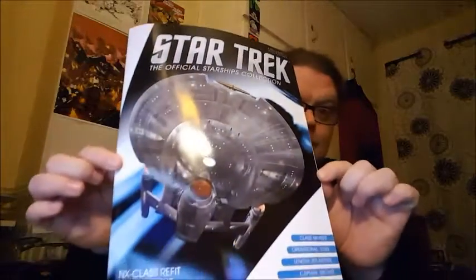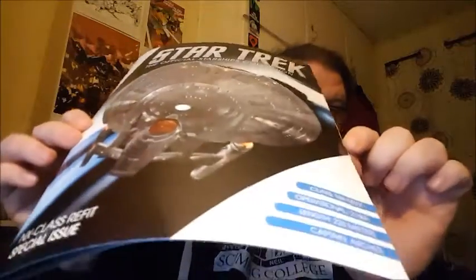Official Starships collection review. This time we're doing the NX-01 Refit. Oh yeah, I've not been excited for a special issue since Deep Space Nine came out back in November 2013, I think. It's been all the J.J. Abrams stuff, and finally we've got a decent ship. And as per usual, you get the ship and you get the magazine. More on that in a little bit.